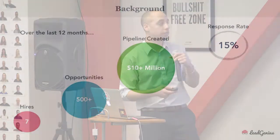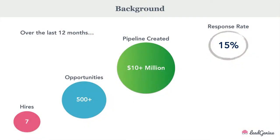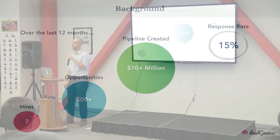So over the last 12 months, I've scaled out our SDR team and outbound team from 0 to 7 people. We've generated over 500 opportunities, which is equivalent to a little over 10 million in pipeline. And the one thing that I'm proud of, and I'd love to take credit and say it was all me, but I do have a great team as well. Consistently over the last 11 months, our trending response rate is at 15%.